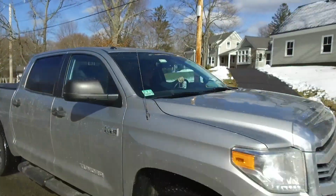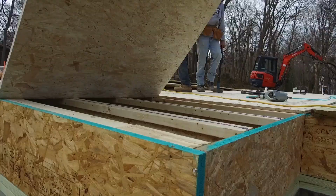I want to go over to Hersey Street. I want to give you a quick tour there. Really, it's a mud pit at the moment, so there's not that much to see. But at least you'll get an idea of where the house sits on the property. Okay.